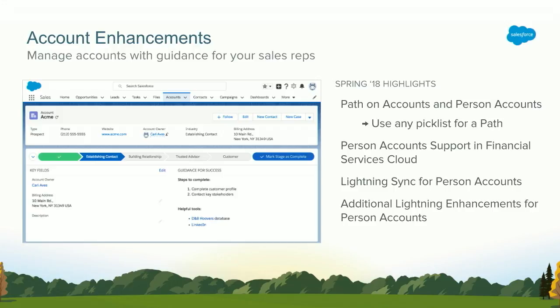Person accounts is now supported in Financial Services Cloud. Lightning Sync for person accounts is available, and we have additional UI enhancements just across the board on accounts as well.